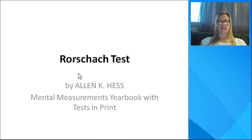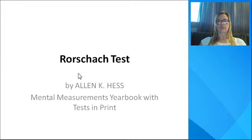Rorschach Test by Alan K. Hess. Mental Measurements Yearbook with Tests in Print.